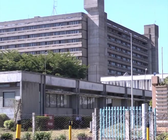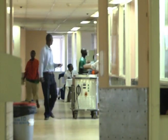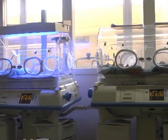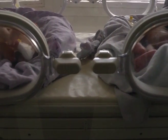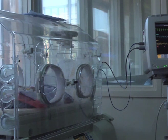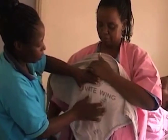The concept was first introduced in Kenya at the Kenyatta National Hospital following a rise in the number of preterm births. Given the shortage in facilities, premature infants were sharing incubators with as many as 3 in one machine. Mortality rates naturally rose as a result. However, the kangaroo method is now getting wider acceptance.